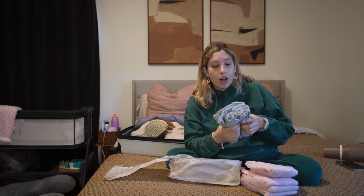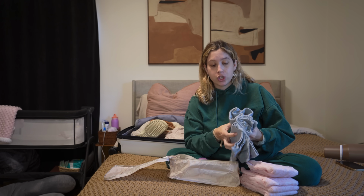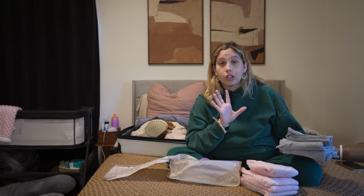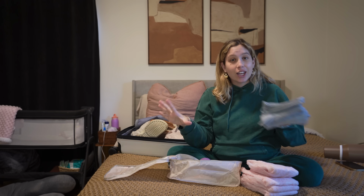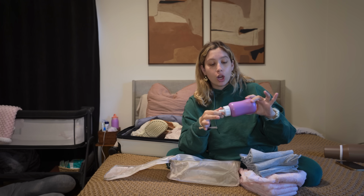I also love to double up with the boy shorts, the Freedom Mom boy shorts, just to have that extra layer of protection because the first few days there's a lot going on down there. There's a lot falling out of you. And this is just going to give me the extra protection that it's not going to leak anywhere and get onto the clothes. I'm also bringing my own peri bottle.